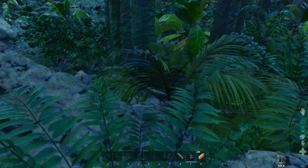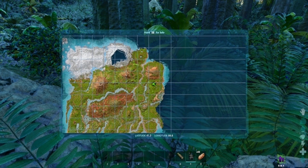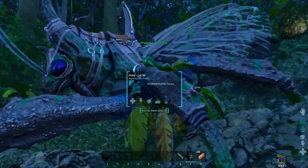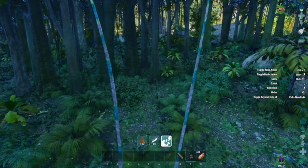There we go, Kairuku. And we are at latitude 41.3, longitude 84.6. And we are off to the next one.